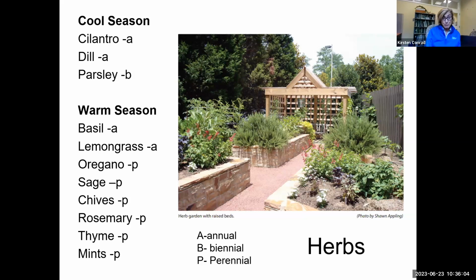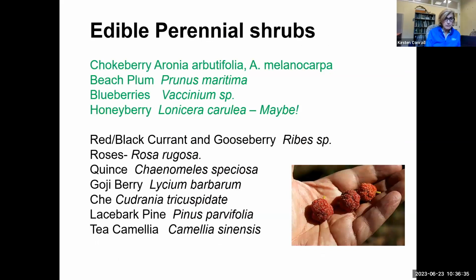And that is the biggest problem with our perennial herbs. Our clay soils hold too much water. They don't like it. They tend to die in the wintertime. And it's not often from the cold. It's from the wet roots. Some of the perennial vegetables that we can grow will come up here on the slide, but they include things like asparagus, rhubarb, things that will come back every year. They can be the mainstay of your gardens.